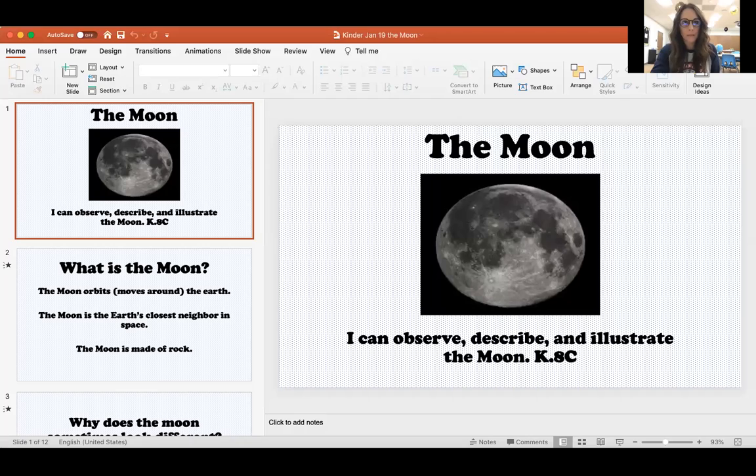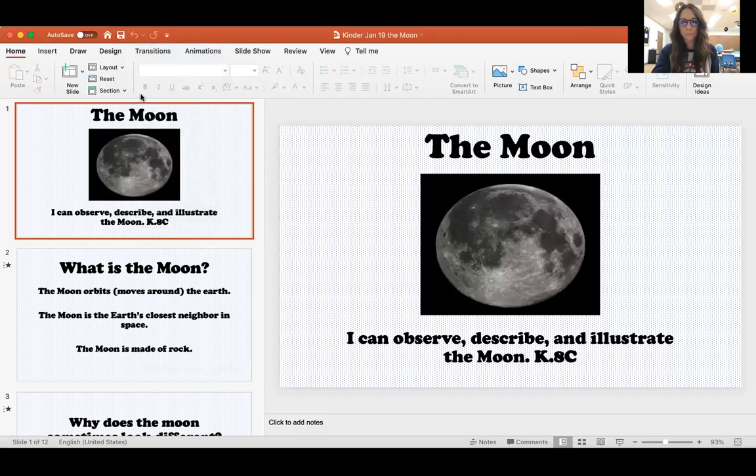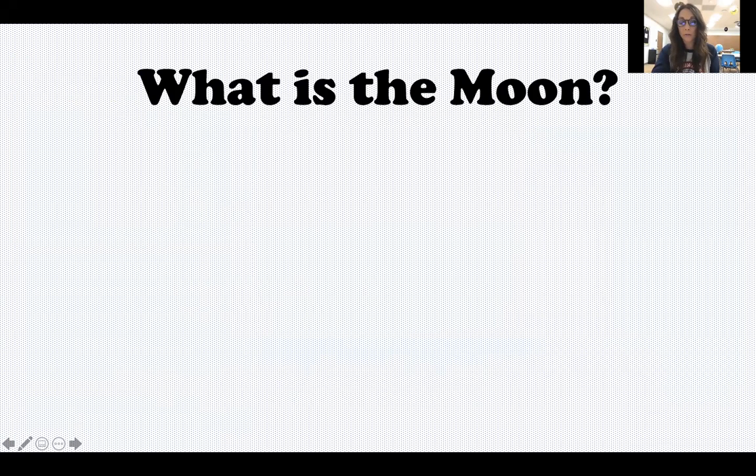So we've been talking about objects in the sky and day and night. This week, we are going to be talking about another object in the sky, which is the moon. So let's get started. So your target says I can observe, describe, and illustrate the moon. So let's start out by making sure we all understand what is the moon.